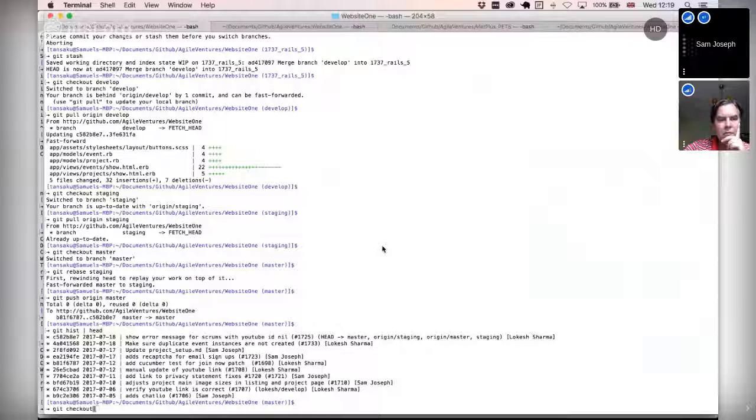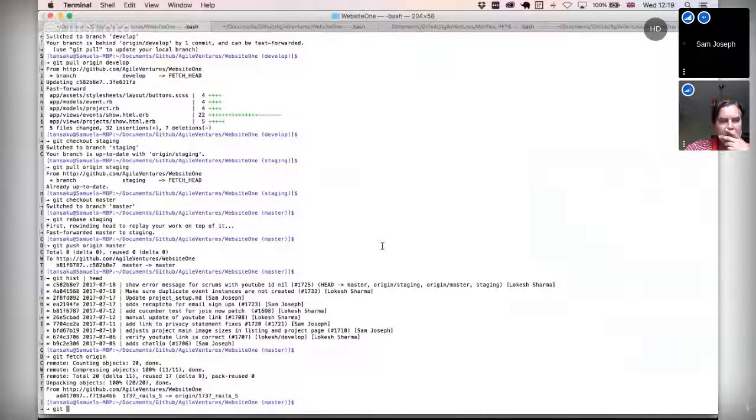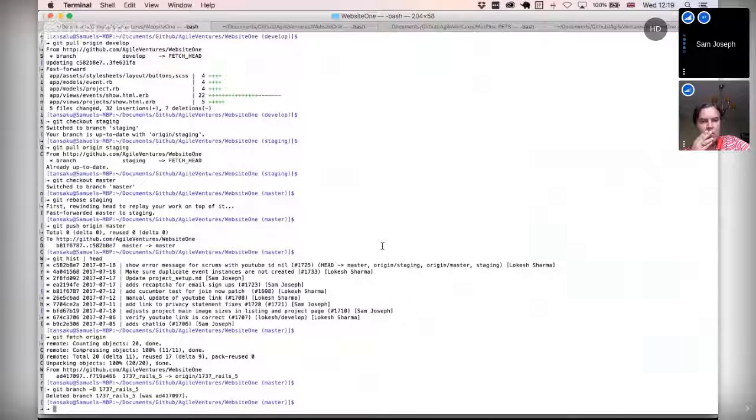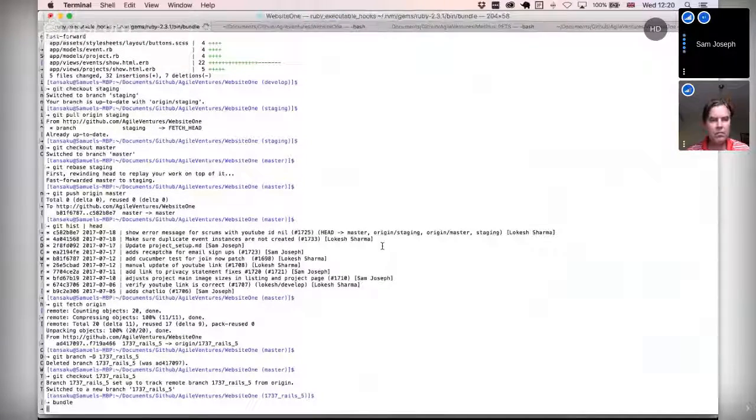Just add a note to your question there. Yeah, so I might just quickly pull that out. Check out. Is it 1.7? I've got to git fetch origin first, and I should probably git branch -D 1737, then git checkout 1737 Rails 5. Okay, yeah, so I've got that locally.